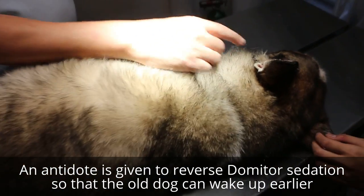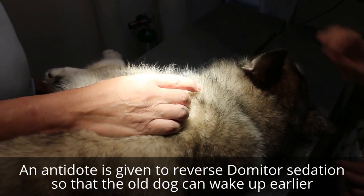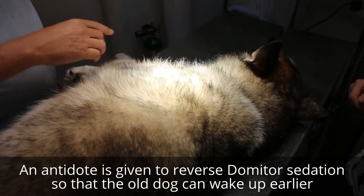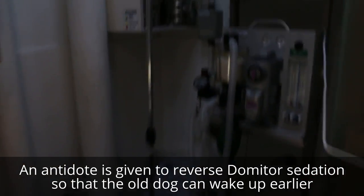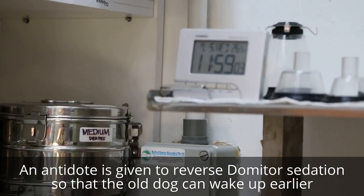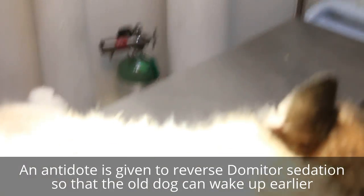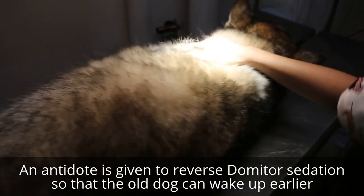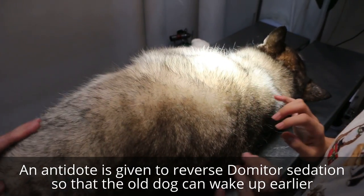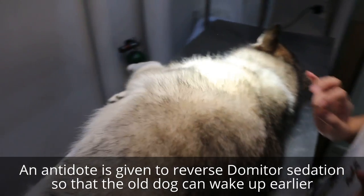Okay, it's crying because of the pain. But I'm going to give painkillers soon. But you can see, we just see the time. Now 58, 59 should be at 12. You should be able to see that now. So there's a good thing about using the antidote. Wait, let's show him sitting up. That is the reversal of the Domitor.